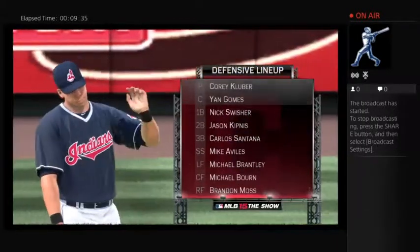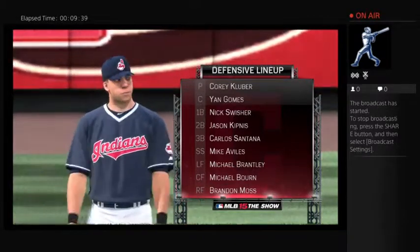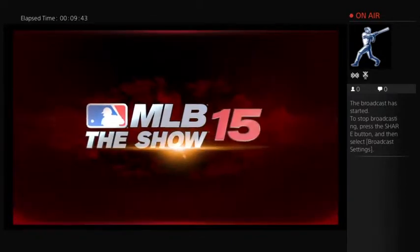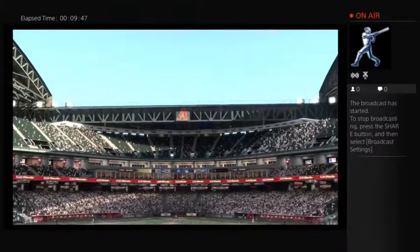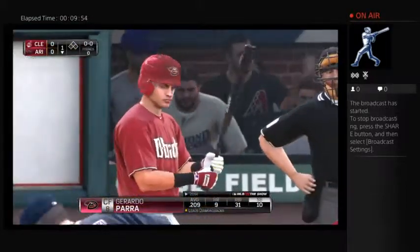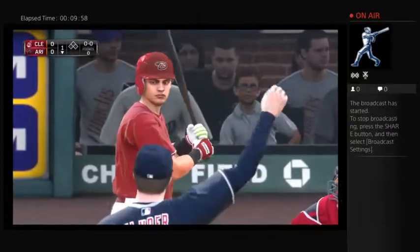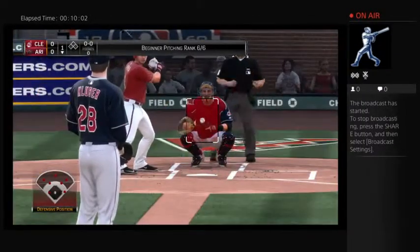Defensively, the Indians will line up this way. Gerardo Parra will step in now to lead things off in the home half of the first. Leading out for the Diamondbacks, center fielder, Gerardo Parra.